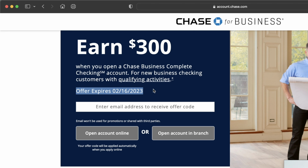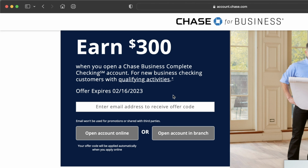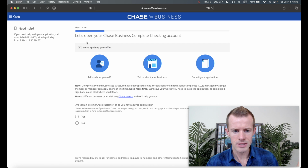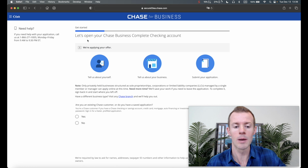So if you're interested in getting this offer, or you may not know if you want it or not, at least at a bare minimum, type in your email address here, and they'll send you an offer code to then use for that offer. You can save that email while you think about it if you don't want to pull the trigger right now. And once you've typed in that email address, you'll then select if you want to open the account online or in a branch with one of their advisors. So I'm going to do online. And strangely enough, it takes you right to the application from there. And it also says we are applying your offer. So I guess I didn't have to wait for the email to come through, which is nice.